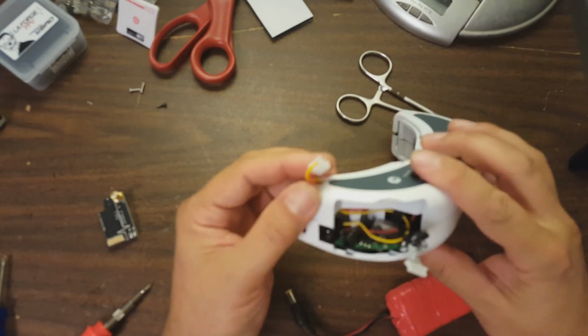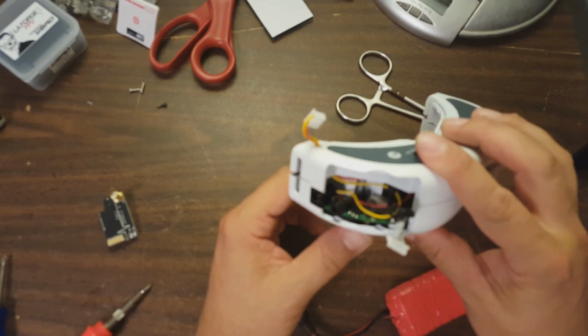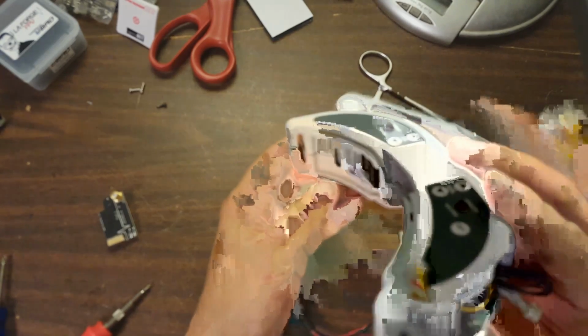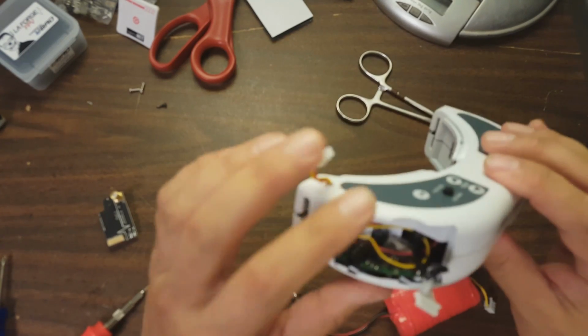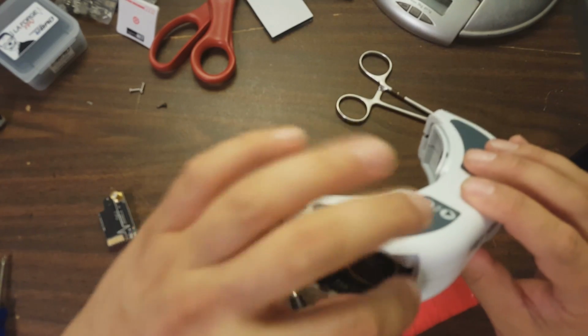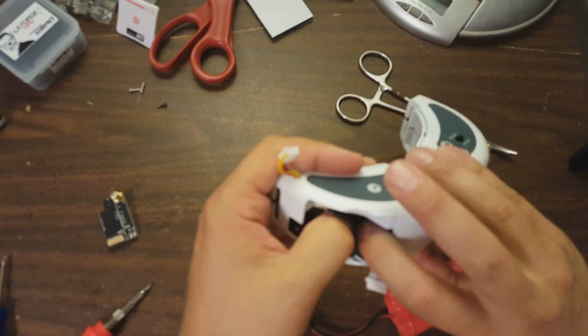Of course, I shouldn't have put it back together before I did the mod for the diversity module. Derp. But I wasn't thinking. I gotta take it apart again. That's why I didn't put the screws back in. I gotta do the mod for the diversity module, but I guess it makes sense that I can kind of see how it fits in.